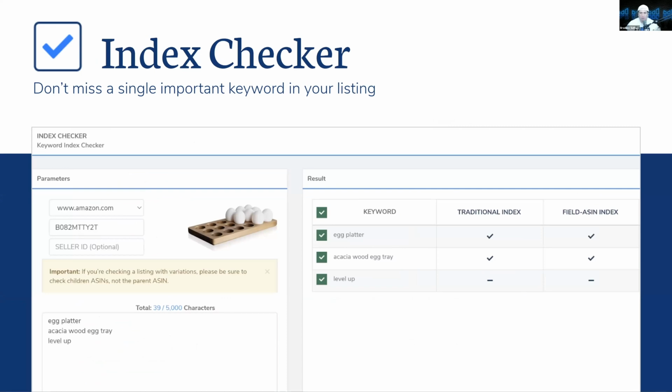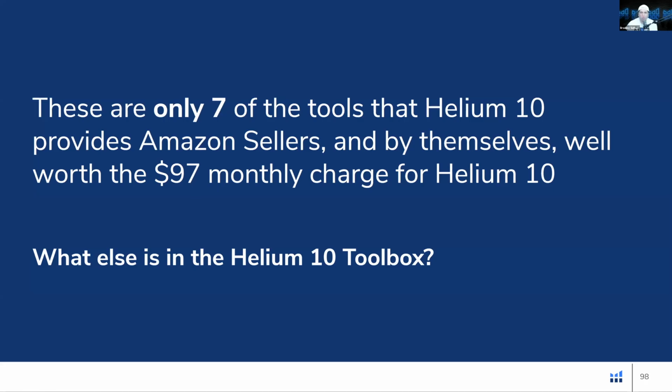Now, these are only just 7 of the tools that Helium 10 provides Amazon sellers. And by themselves, I think you guys would agree with me, they're well worth the $97 that it costs per month for Helium 10. But what else is in the Helium 10 toolbox? Tons more of what you need.